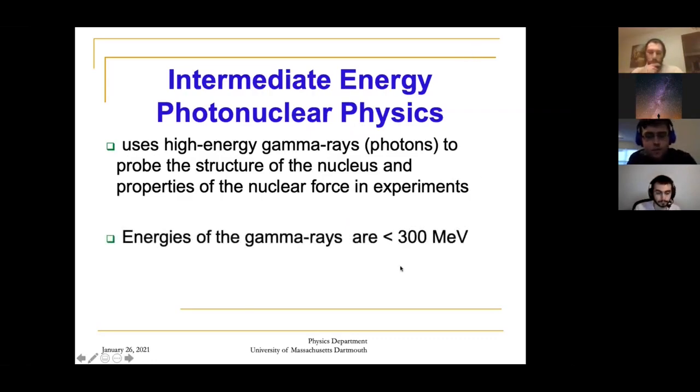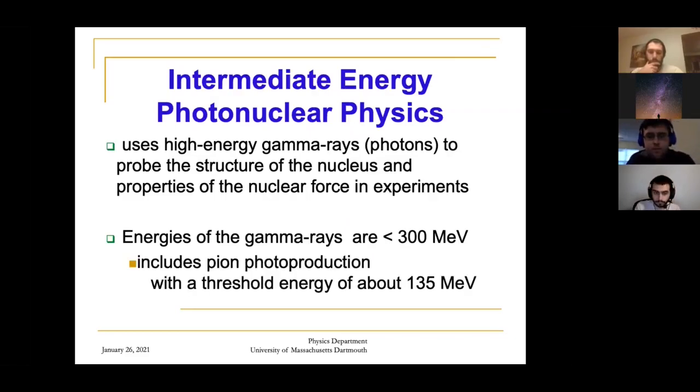So in the research I do, the energy of these gamma rays is less than around 300 MeV. Intermediate energy keeps changing as particle accelerators get bigger. But 300 MeV is interesting because it includes what's known as the pion photoproduction threshold. That's around 135 MeV. And I'll explain in a bit why pion photoproduction is an interesting process to study.